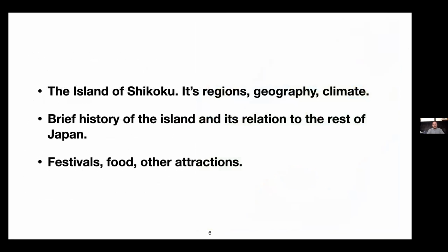So I'd like to begin with an introduction to the island itself, its regions, geography, and the climate, and give you a very brief history of the island and its relation to the rest of the country, and then have a look at some of the local festivals, foods, and a few other attractions.